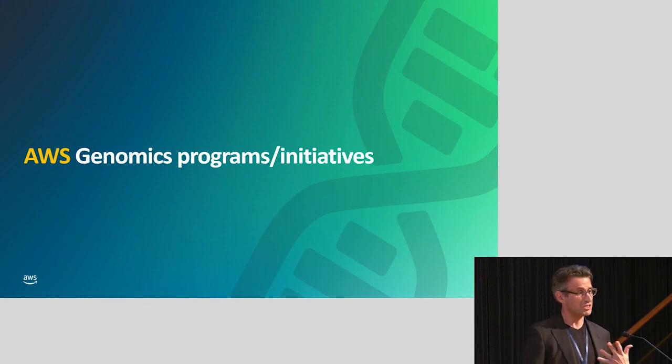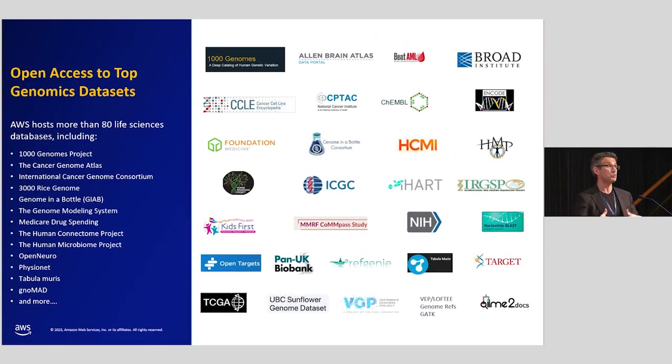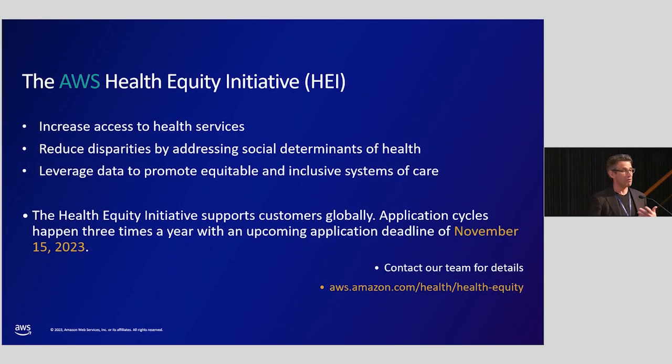So we've got several programs and initiatives you should be aware of. We've got the Registry of Open Data on AWS, so actually allowing access, so it's free access to these data sets. We host them for free, and they can be accessed by researchers. It's the largest cohort of different data sets around the world that you can access via AWS. There's the Cloud Credit for Research program. So if you're a researcher building out or doing research on AWS, you can apply for cloud computing credits to provide free research. And also we have a health equity initiative. So we've got $40 million over 3 years, which are being made available for programs which address issues of health equity. And so far we've given away $14 million of that to 90 programs around the world.